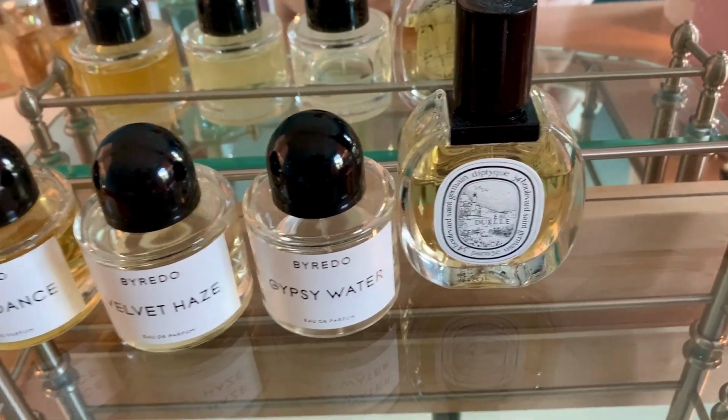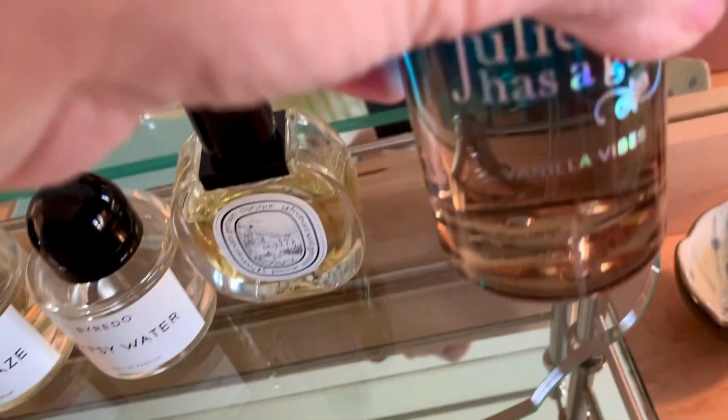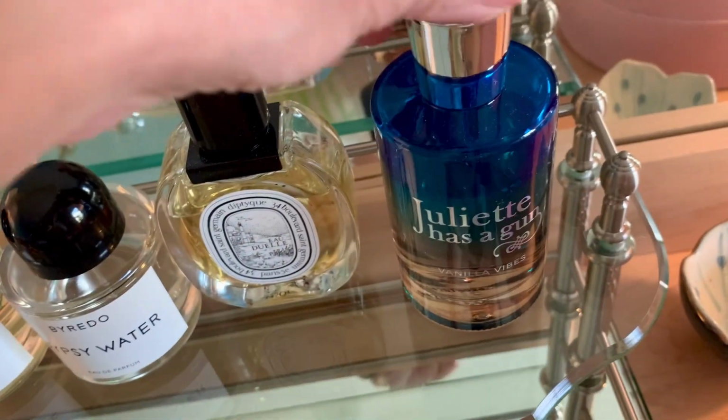And let's see, Vanilla Vibes, which I'm making a dent in too. This is typically my summer perfume.